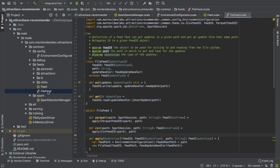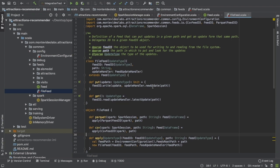This way, every time that a new update is put into a feed, it is serialized and written in the file system in a way that it can then be read back. The implementation can easily be extended for any kind of serialization that we can implement, but we added out-of-the-box support for Parquet and for CSV.